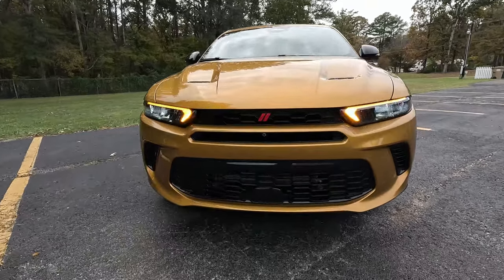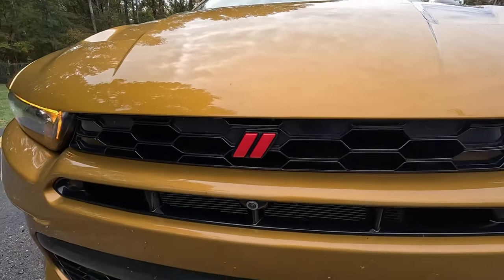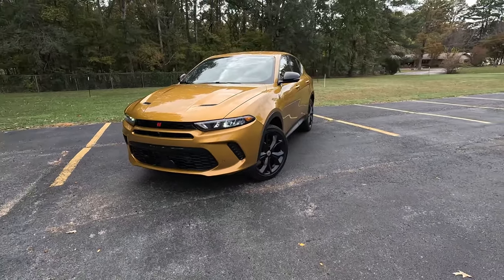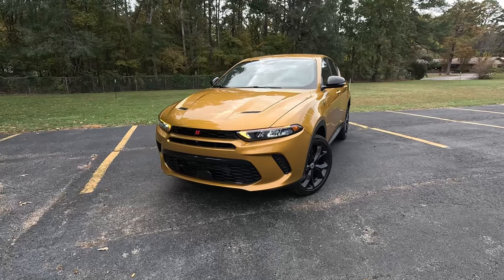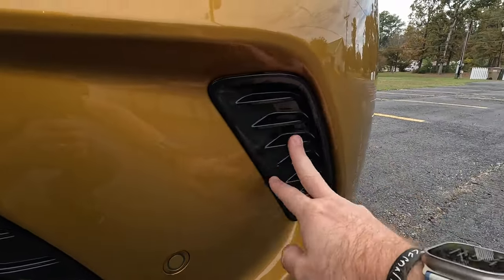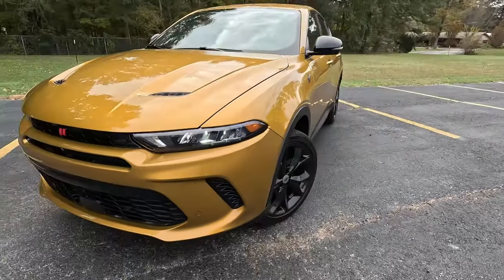This is the first vehicle to be designed with the new Dodge logo, and that is those dual hash marks, and it gives a nice clean look, but will leave some kind of confused as to exactly what this vehicle is if you're not used to or familiar with that new Dodge logo. I will knock it just a little bit here because these are fake. They don't actually allow air to flow around the front corner of the vehicle. That is a slight knock for me.